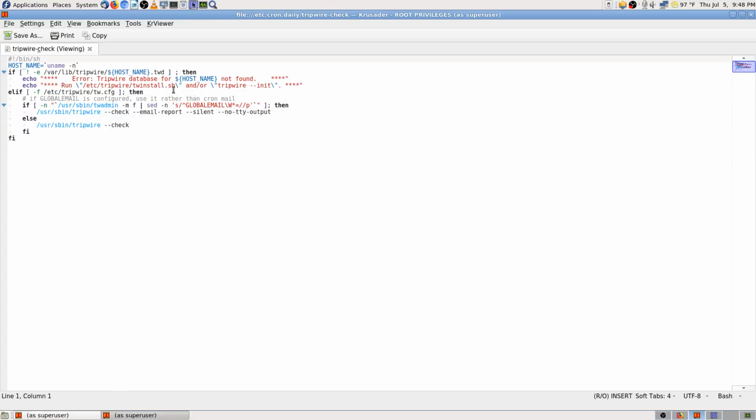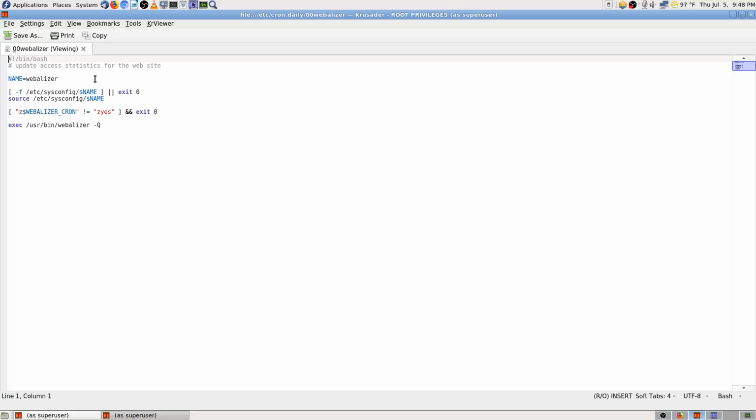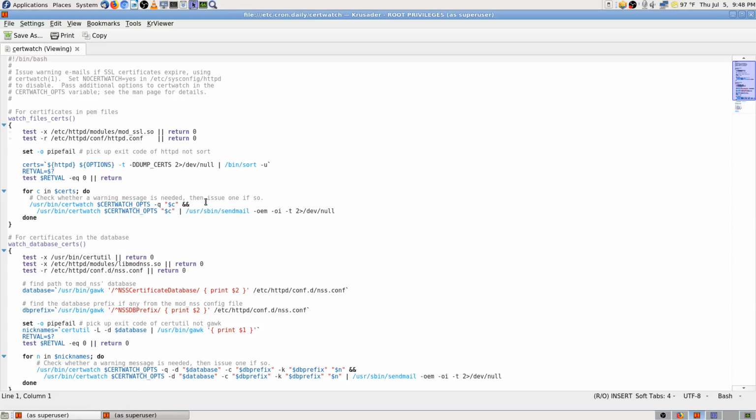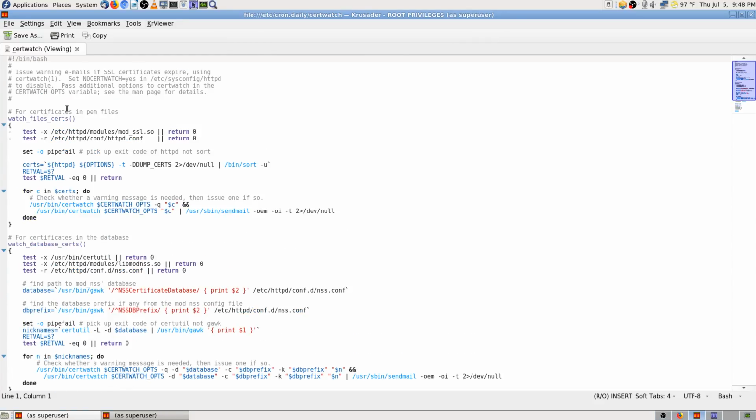Tripwire. What is Tripwire? That's something to do with security. I have to go look. Okay, Webalizer. I think it analyzes websites. I remember I tried to mess around with that and didn't get very far. I may have some of this stuff working by installing all these groups that I never could get working before. But they're just running and not telling me anything because they're all terminal, they run in the command line.